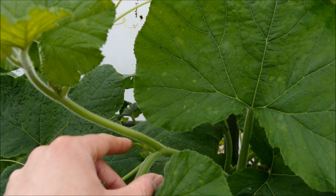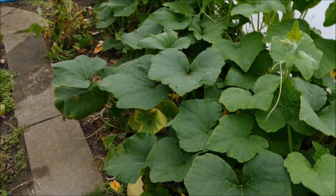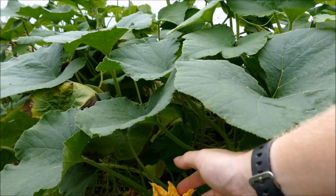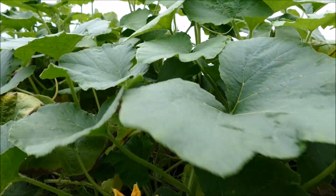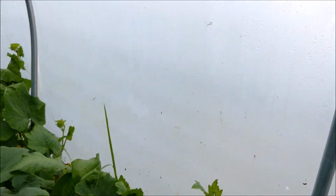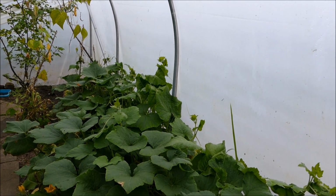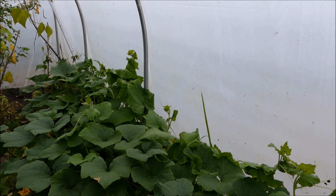It's still got lots of little flowers starting to form, and as you saw earlier, there's plenty of new fruits starting to appear, lots of flowers. And despite this being a really old plant, you know, this plant has been growing since February now, since I sowed the seeds, it's still growing quite well, so I'm really impressed with this variety, and we're definitely going to be growing this variety again next year.